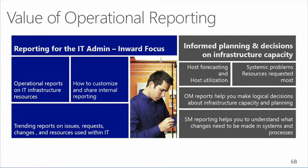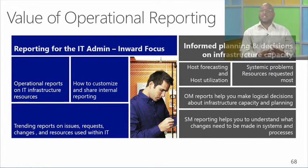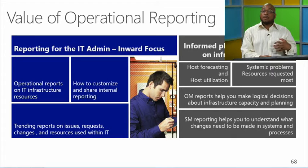And then Service Manager reporting is all about helping us to understand what changes and needs are out there for us to be able to better meet those challenges. So in this particular view, we want to think about Service Manager and the capabilities we have there, but also encourage you to take a look at the infrastructure monitoring track to learn more around how we're taking advantage of Operations Manager to deliver some of that insight as well.